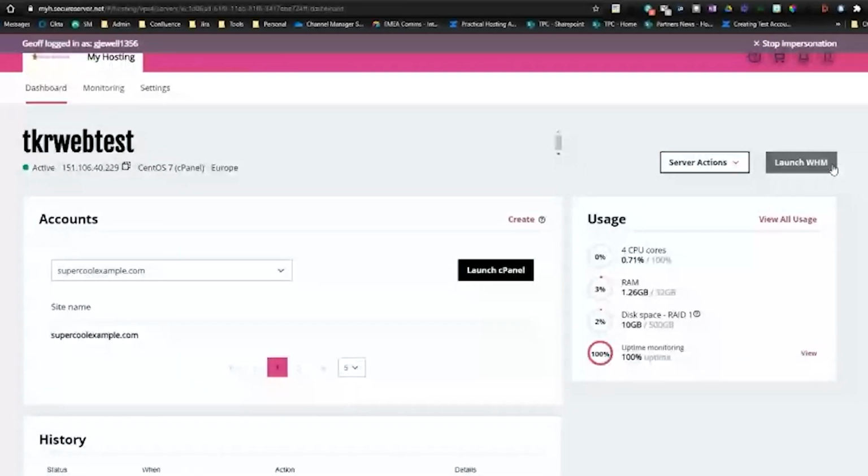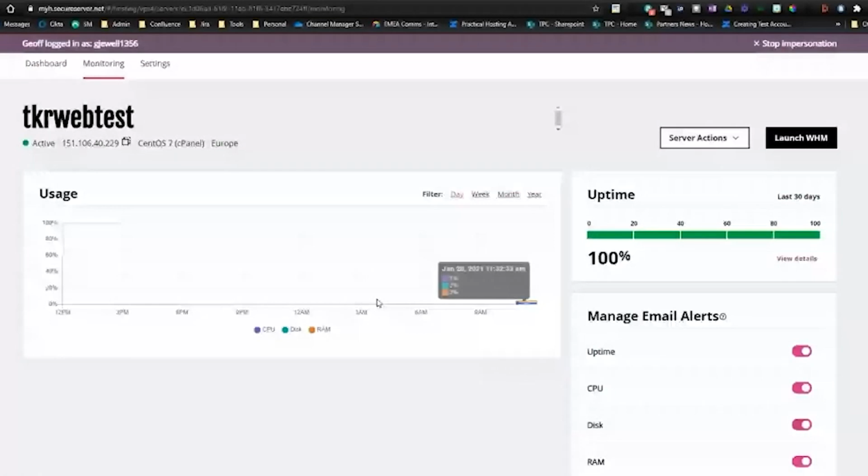The Monitoring tab actually shows you a lot of the details Matt was talking about with Panopta. So this is where you can see the actual usage in the server. There's not going to be any traffic on this server just because it was a test that we set up for this account, but this is where you would see usage and activity on the server.